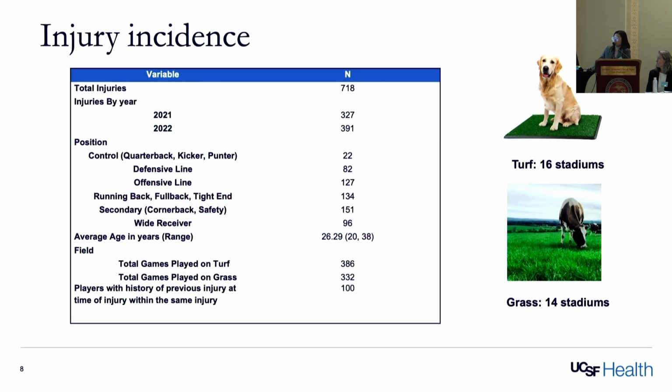So in terms of results, in total there were 16 turf stadiums and 14 grass stadiums. Total injuries across those 2 years were about 718, and it's about even between those 2 years. We also broke that down by player position, and we grouped player position based on the kinds of activities that those players are expected to perform. Notably, most injured players were the secondaries, the cornerback or safety, and then secondarily the running back, fullback, tight end position.